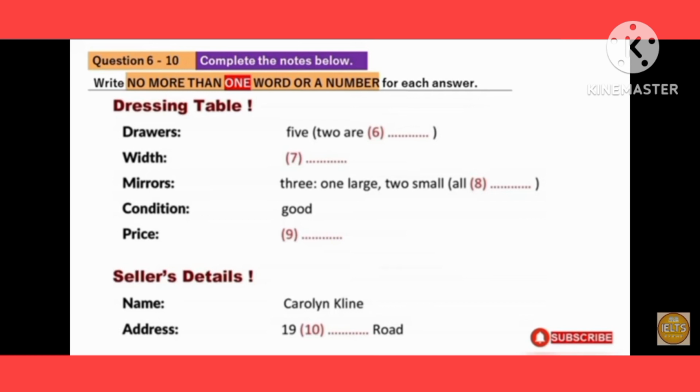Could I call round and have a look later today? What time were you thinking of? In about half an hour. Oh, yes, that's fine. By the way, my name is Carolyn Klein. It's on the gate at the front of the house. Klein. Is that Kline? That's right. And I live at 19 Domain Road.